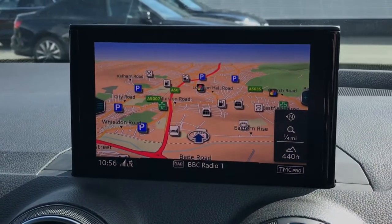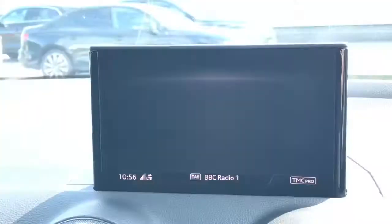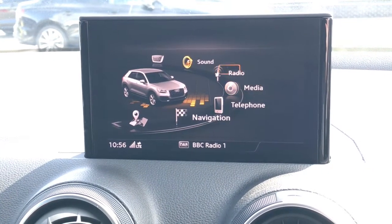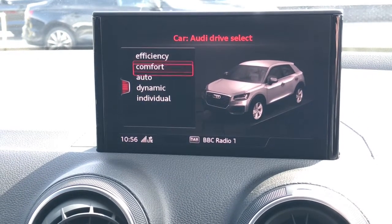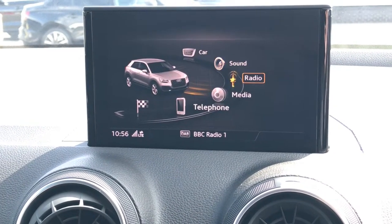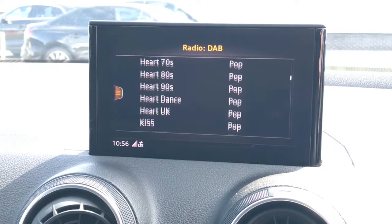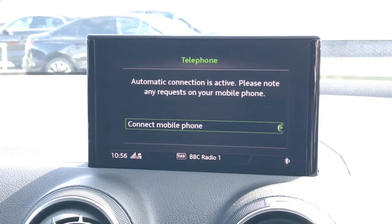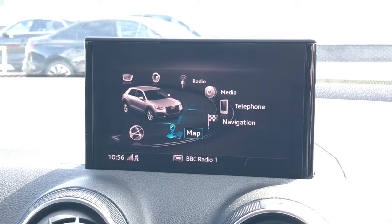We have the 7-inch colour screen fixed MMI display, which is currently showcasing the MMI navigation. This is a very in-depth and up-to-date sat-nav system. Within the car settings, we can choose lots of different Audi Drive Select systems, which really adjusts how the vehicle performs. You can also go into the full Audi DAB digital radio system, where there is lots of different radio stations to choose from. Bluetooth telephone connectivity is also present.